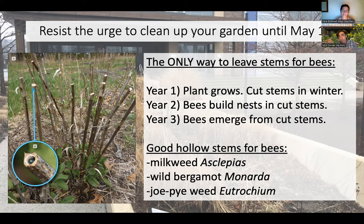If at any point during this cycle you've cut down the stems, they're not actually providing habitat for bees. I think it's really easy to get people to cut stems and leave them for at least one winter. And it's really hard to get people to say, oh, I'm gonna leave those stems a full extra year. If you're going out and you're like, oh my goodness, there's so many brown things, I wanna clean it up, just resist the urge to clean up your garden. One thing you can do is rope it off to remind yourself not to clean that area.